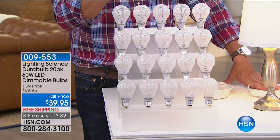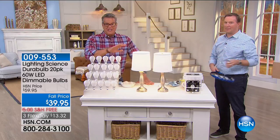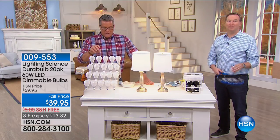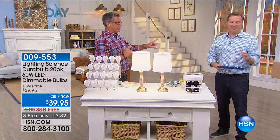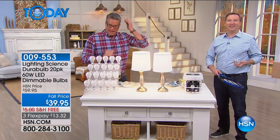You cannot break these things down. They are LED bulbs. They are cold bulbs. They never get hot like a regular incandescent bulb. And today we have the best deal we've ever done on these, Joe. Great. Now, you can go to the big box store, you can go to retail, and you can find a DuraBulb. And you know what you're going to pay for them? You're going to pay $5 a bulb.